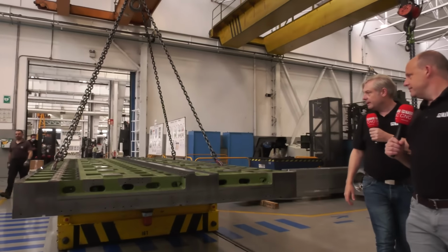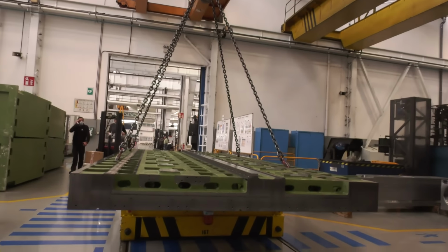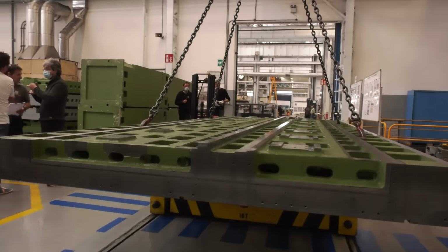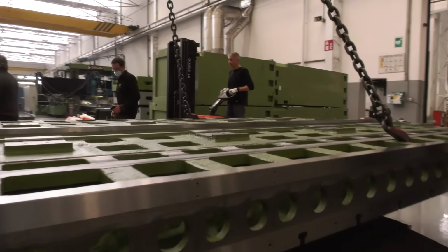Wow, just look at that. So anyway, I would be intrigued to know how many machines, and you may have found this out yesterday, how many they're actually making here. No, that I do not know. So we maybe ask one of the gentlemen later.